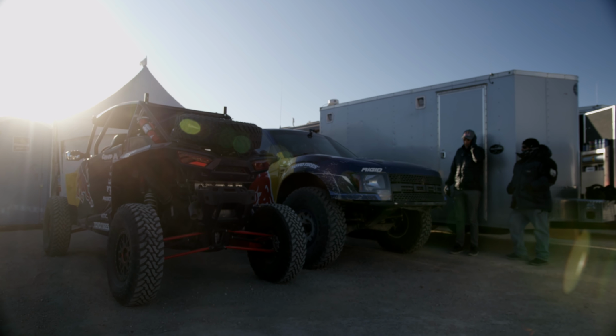Race day out here at King of the Hammers. We've got the race truck warming up right now. Andy and I are about ready to head over to qualifying and see how we stack up against the rest of the field.